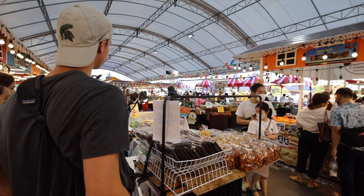Yeah, and I also read that there are over 7,000 stores here and over 100 restaurants, so this mall is like the mega mall of Southeast Asia, so it's one of the biggest ones, I think.